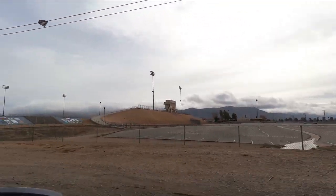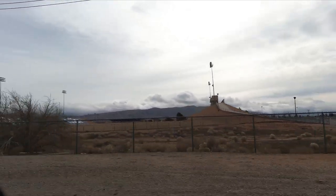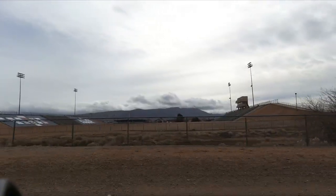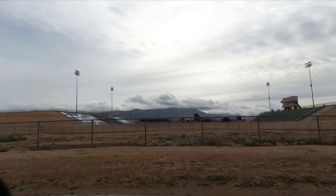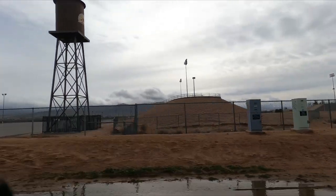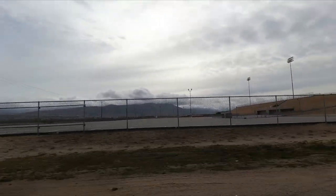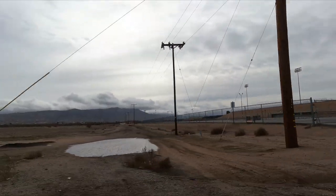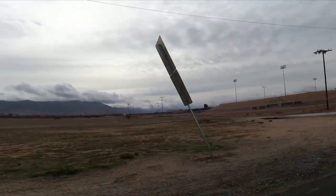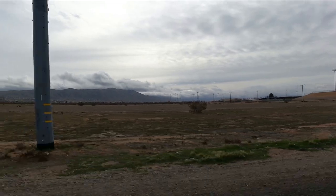Look at the high school. Can you imagine the stadium on a Friday night during a football game? Can you say Friday night lights? Yes, in the high desert, people enjoy football. They make it into a big event with food trucks and other items. Trust me, you're going to love it.